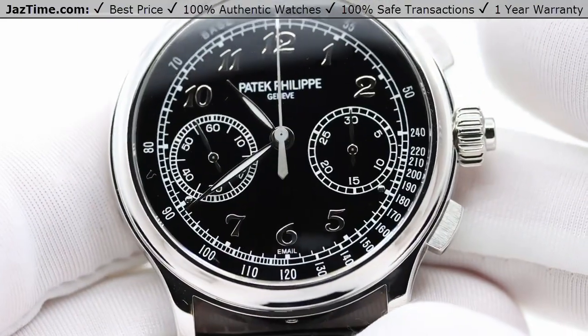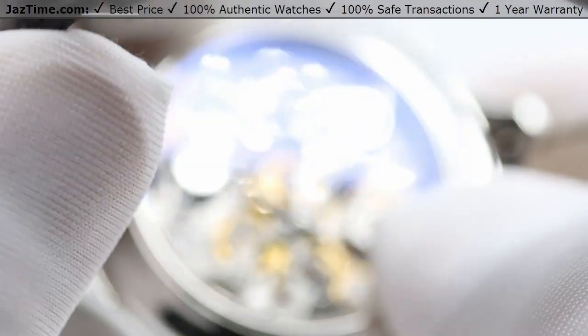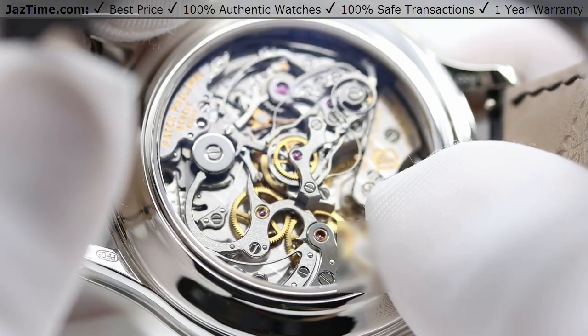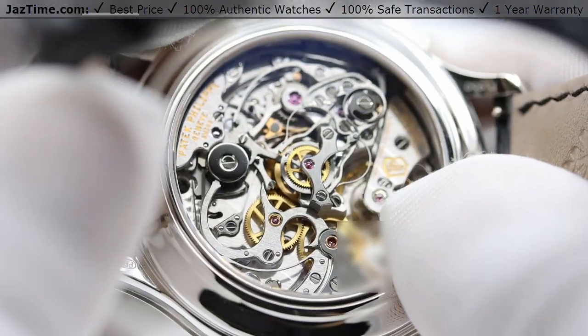Let's turn it over to the back now. And I just kind of told you at the beginning of this. Now we're looking at the movement. The movement is a caliber CHR 29-535 PS. And so I think that's pretty cool. Let's look at the movement. Now this movement is really crazy. It's what makes this watch so expensive.